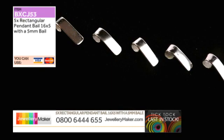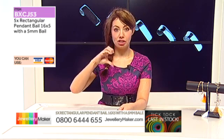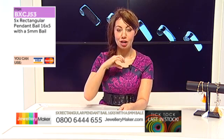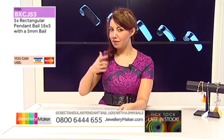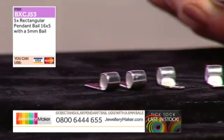Sometimes you'll make a beautiful pendant and you really like it and you'll hang it in a certain way, but then you might want to change the way it's positioned. So say you've got the orientation of a heart and it's your drop heart, but then you want it on an angle to give it a more contemporary feel. You can do that with these. Simply pop them on to the back of it.